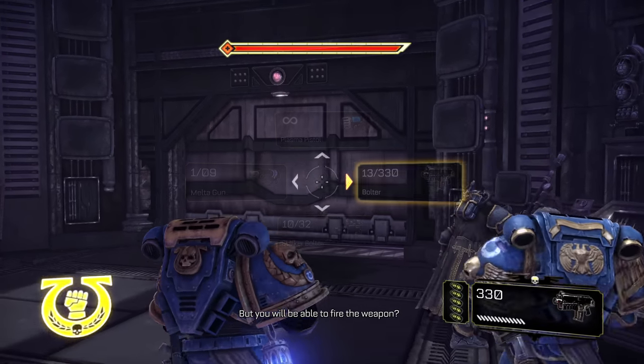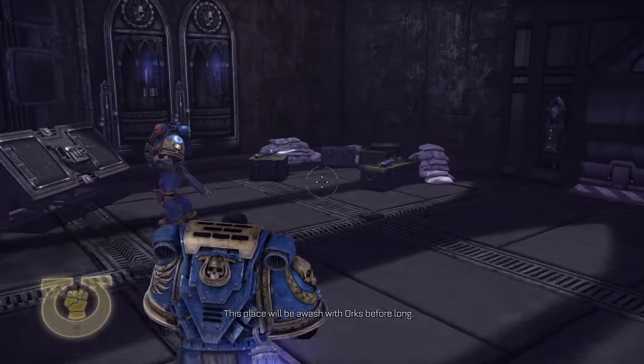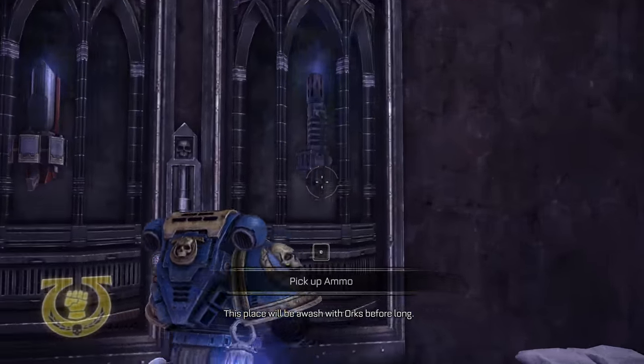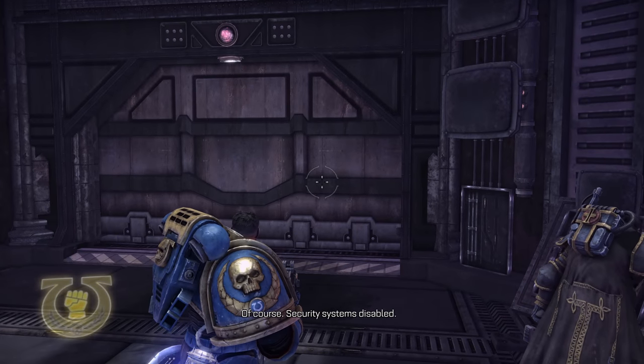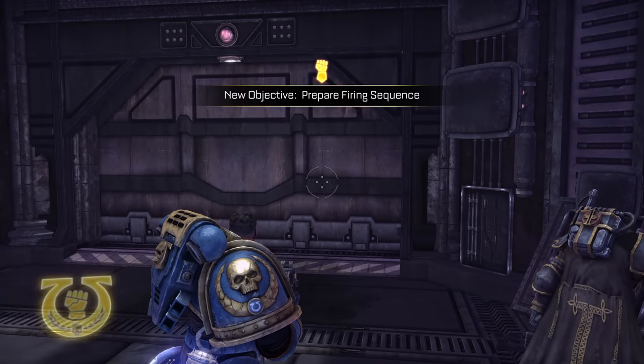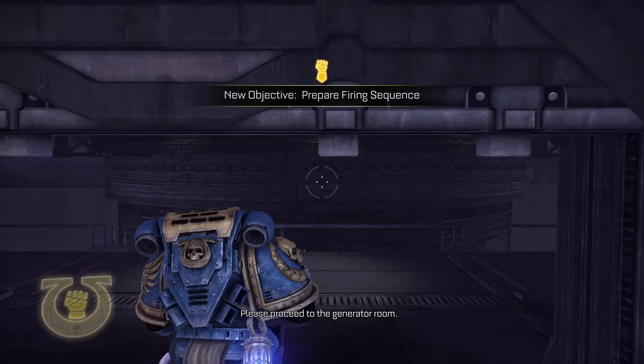Listen here, man. We'll be able to fire the weapon. Speeding a little bit there, man. We had better do so quickly. This place will be awash with orcs before long. Of course. Security systems disabled. Authorization recognized. Releasing safeguard. Please proceed to the generator room.